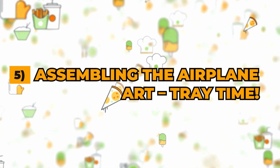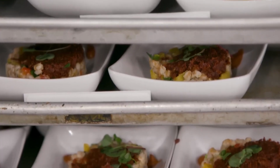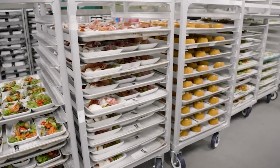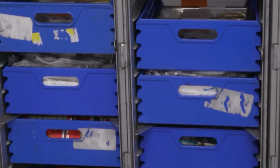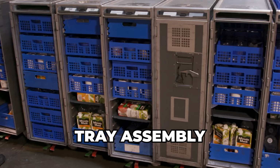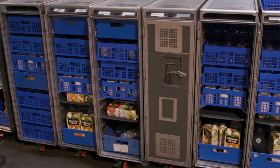Step 5. Assembling the airplane art. Tray time. Once the food is cooked, it's time to put it all together on those little trays you see on planes. This is called tray assembly, and it's like a food assembly line.